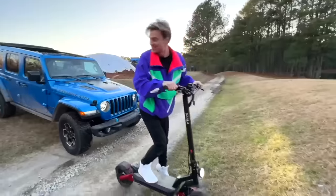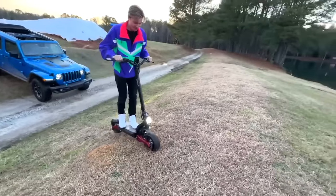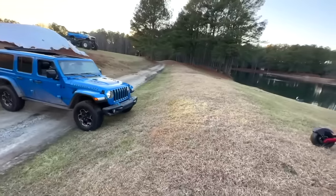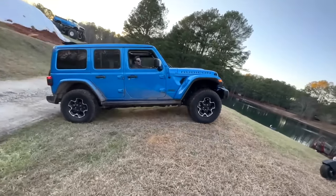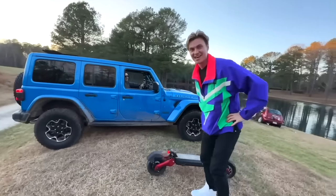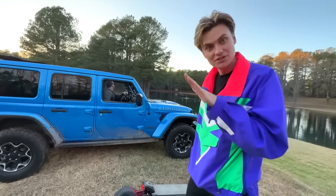Okay, I'm going to do it. Steep hill climb with no run up. Oh, this is a steep hill. Two wheel drive. Oh, did you see that? That is actually really impressive for a scooter. Look at that one, easy. Look at how steep this is. Yeah. Oh my God. I gotta say, with no run up, it just climbed. It did. The front wheel is like two wheel drive scooter.